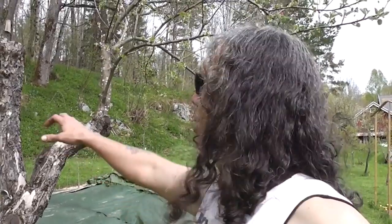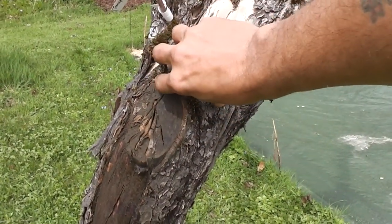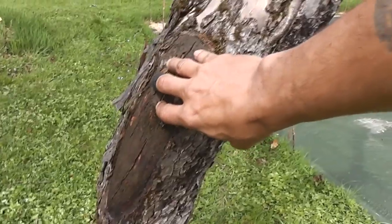Heavy snowfalls can be a big problem at this place in winter. And it's not rare that we get about 2 meters of snow. And if this snow is wet, it can make a lot of damage to the fruit trees. I got an old apple tree here, and I'm going to show you a damage that the snow did to it some years ago, and what I did to solve the problem. So here you can see it was a big branch, a thick one, that got ripped straight off by the weight of the snow.